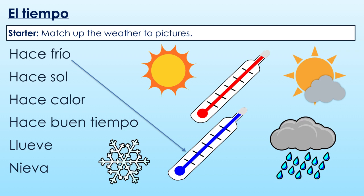The next one, hace sol. Hace sol means it's sunny because sol comes from anything to do with the sun. So think about a solarium or a solar eclipse. It all involves sun. Hace calor. Hace calor means it's hot. Okay, so the red thermometer means that it's hot.